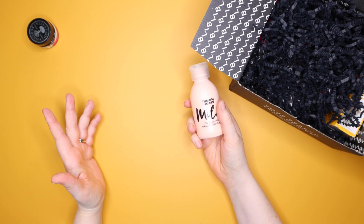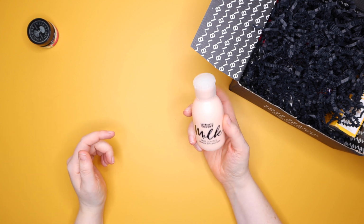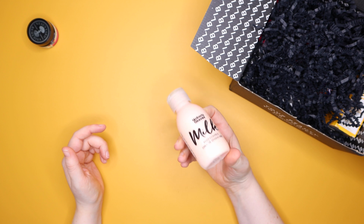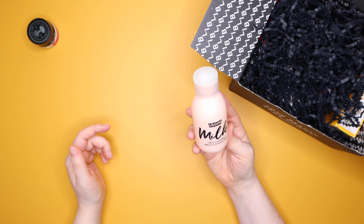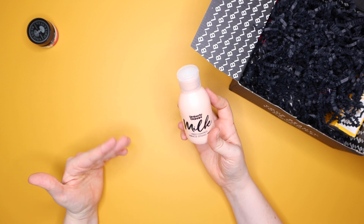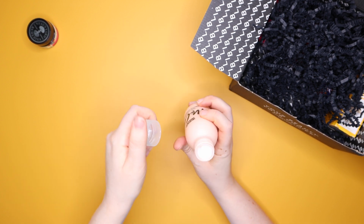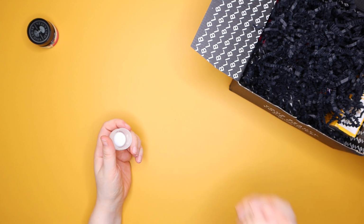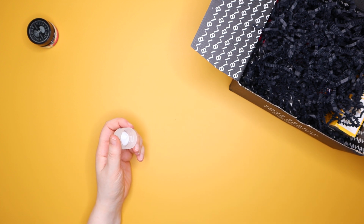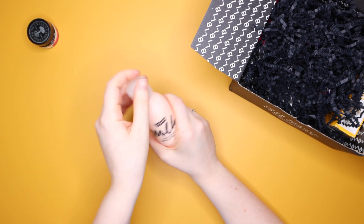Trying to avoid skincare, which I appreciate I didn't necessarily avoid, but I love a lip balm. Trying to avoid skincare, I got this Umberto. I always used to think it was Giannini, but it's not. It's Giannini, isn't it? Umberto Giannini Frizz Control Smoothing Milk. I do have lots of frizz at the minute in my hair. Oh, that smells nice. That smells like hairdressers. Lovely. So this is a Frizz Control Miracle Styling Milk.